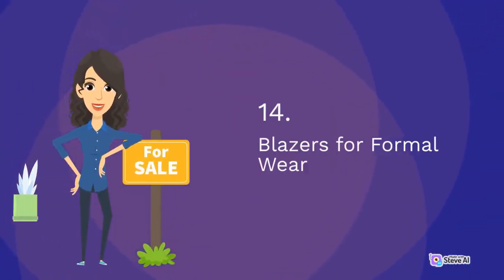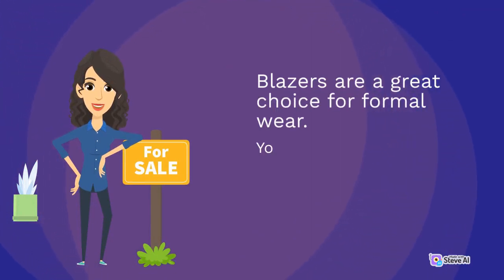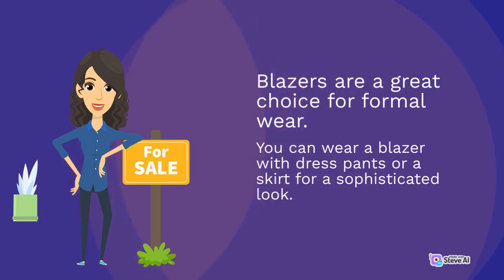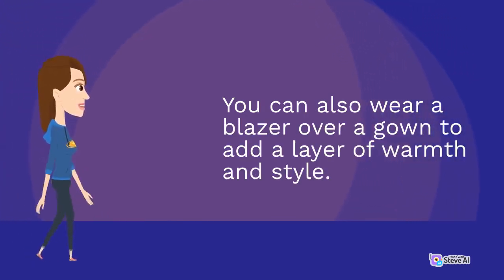14. Blazers for formal wear. Blazers are a great choice for formal wear. You can wear a blazer with dress pants or a skirt for a sophisticated look. You can also wear a blazer over a gown to add a layer of warmth and style.